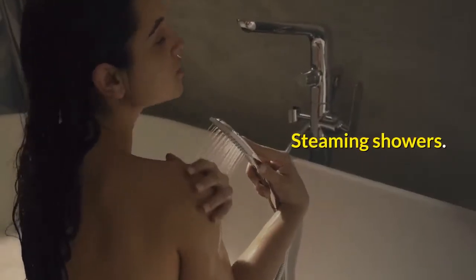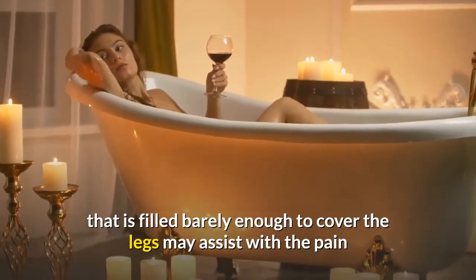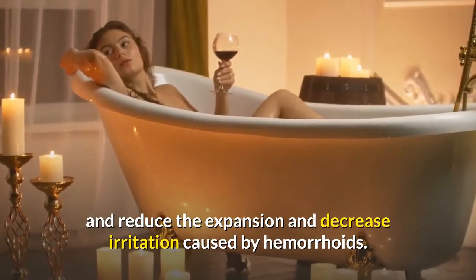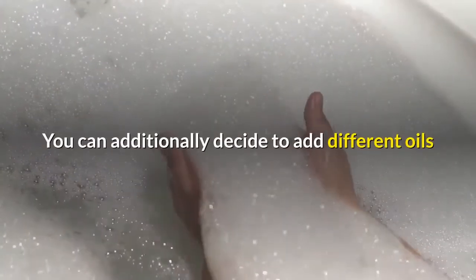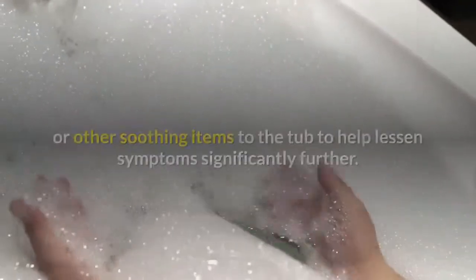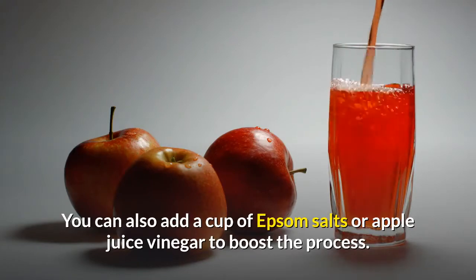Steaming showers. Sitting in a tub of warm water that is filled barely enough to cover the legs may assist with the pain and reduce the swelling and decrease irritation caused by hemorrhoids. You can additionally decide to add different oils or other soothing items to the tub to help lessen symptoms even further. You can also add a cup of Epsom salts or apple cider vinegar to boost the process.